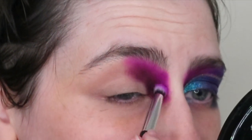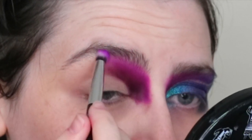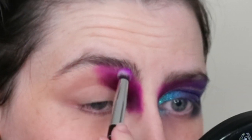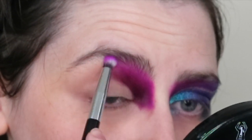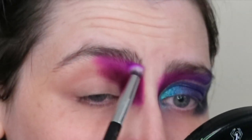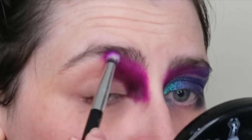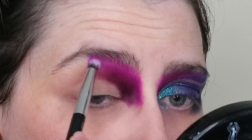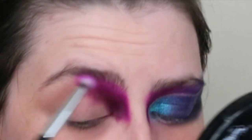Why not? I am not like my gorgeous friend Elena, who has a crazy amount of eyelid real estate. I have tiny eyes. It's very upsetting, actually. I'd love to get an eyelid lift or something, because I have quite hooded eyes. Very upsetting. So I'm just doing little swishy swishy, smooshy smooshy. That's the correct terms, right? Swishy swishy, blendy blendy, smooshy smooshy.